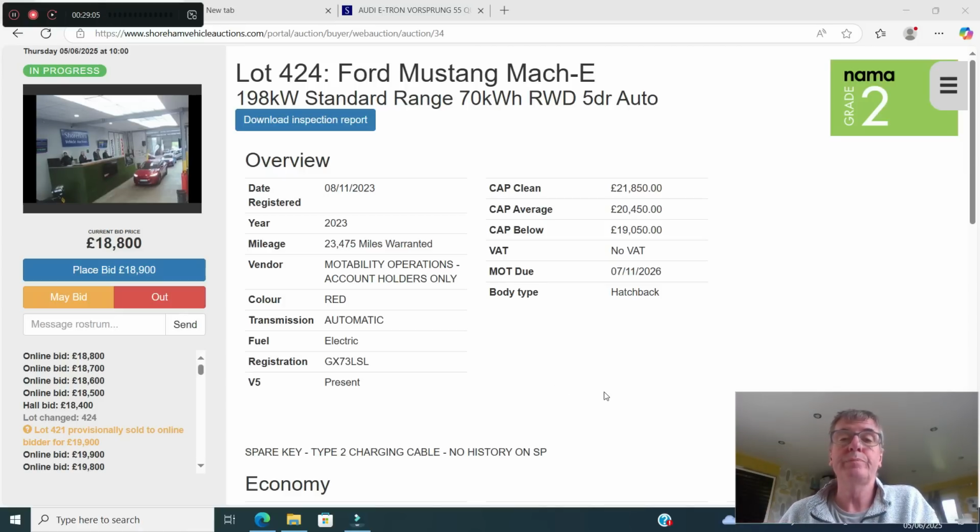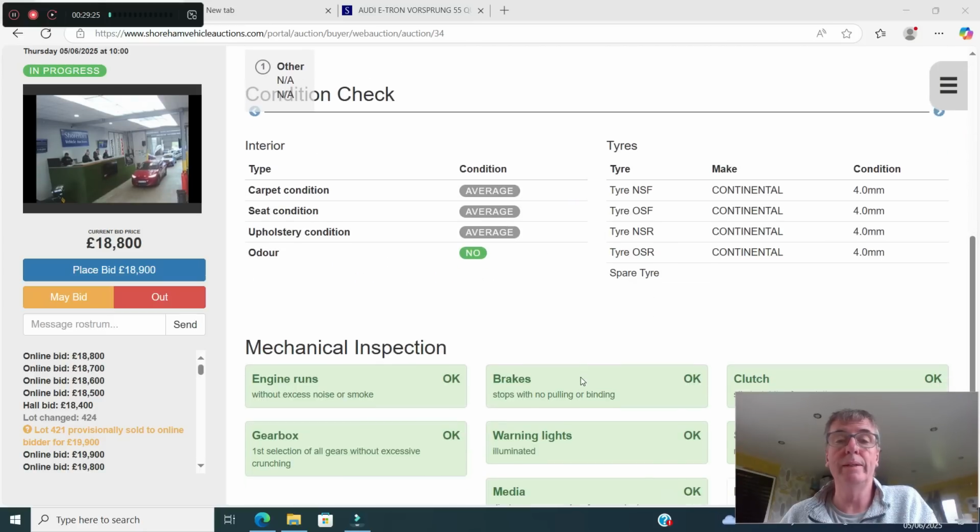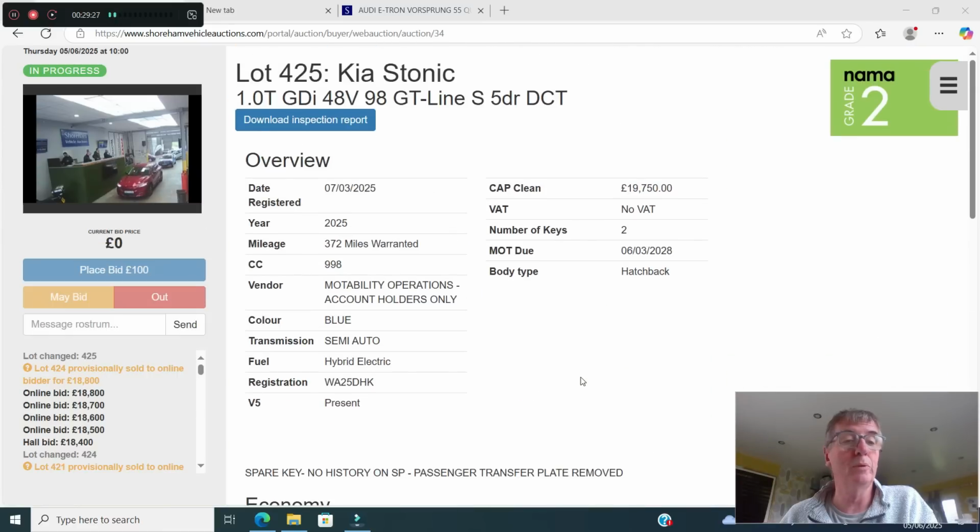18.8, still way behind. Grade 2, 73 plate, in the red, no history on service print, doesn't matter. Someone hasn't been paid to kick the tyres and put screen wash in it. Doesn't matter. 23,000 miles. 18.8. Nice strong colour in the red. There will have been pictures beforehand. Provisional at 18.8. They want a bit more.